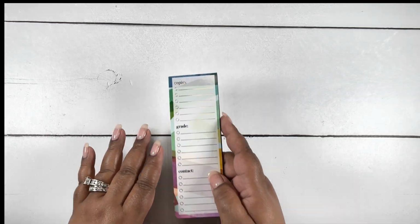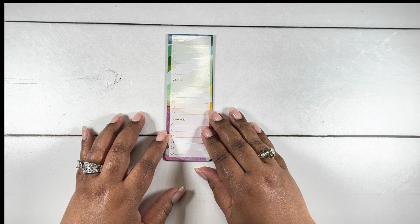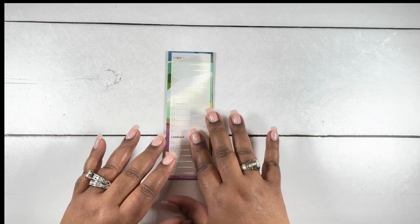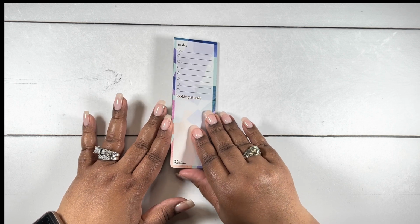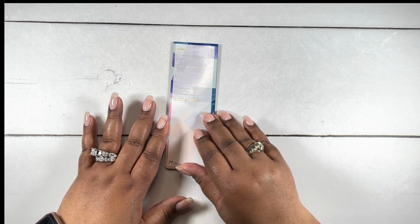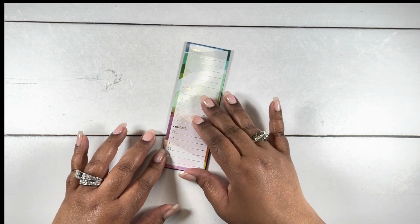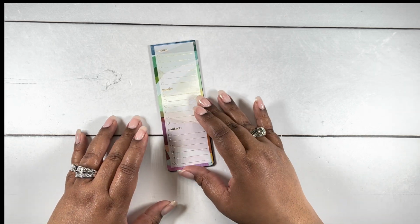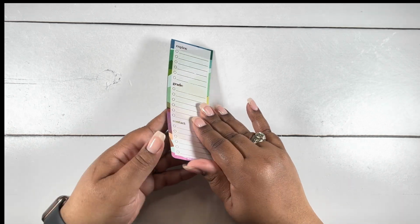Next is the magnetic teacher dashboard. Now this is the same thing that I just showed you, just in a smaller magnetic version. I definitely would use the wet erase or dry erase marker on this. I have not tested to see if I used a permanent marker, will that in fact come off.